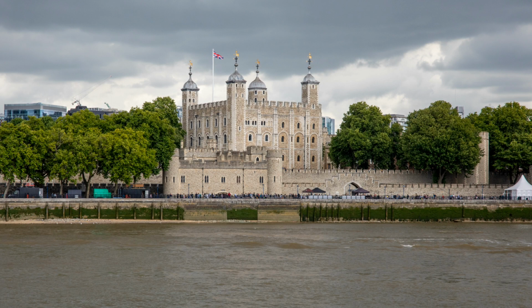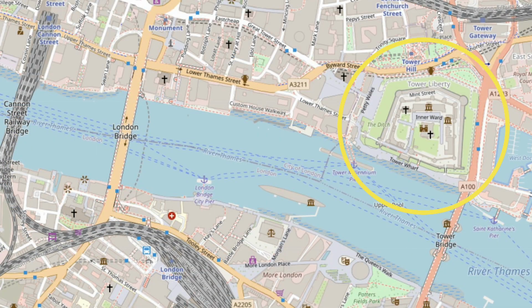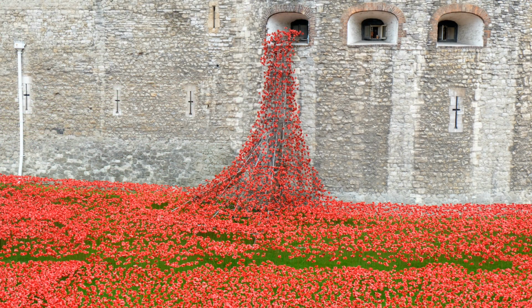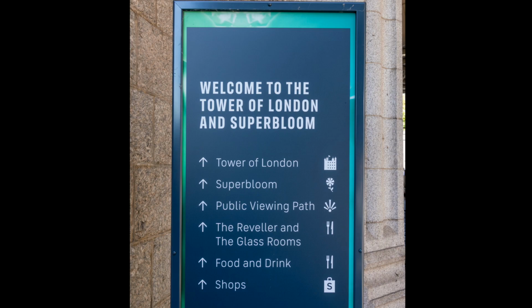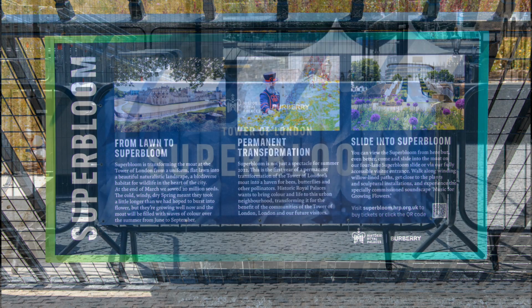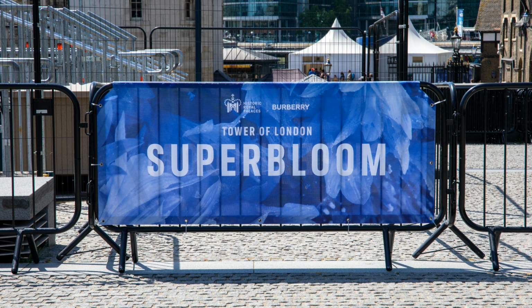In 2014, the Moat of the Tower of London was transformed with the very successful Ceramic Poppies event. This was to commemorate the 100 years since the start of the First World War. Following on from this event, this year they decided to seed the moat with flowers to create a Superbloom event that would have different flowers throughout the year.